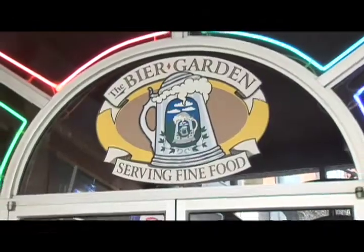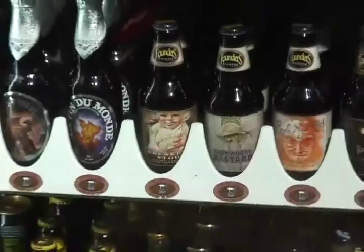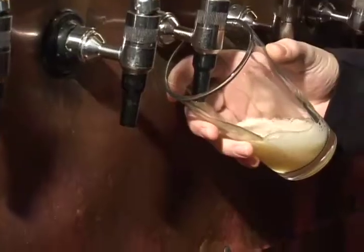With a name like the Beer Garden, it stands to reason that this Asheville watering hole would offer an impressive selection of beers. Well, on tap, we always have at least 30.